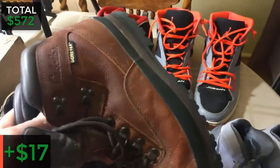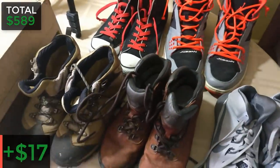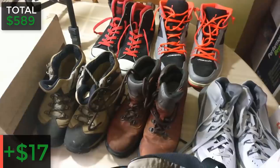And here are some Cabela's Gore-Tex. These are selling for about $30 plus shipping as well. And they were $5. Probably came from the same person. Looked like the same size. Of course I'm picking those up.